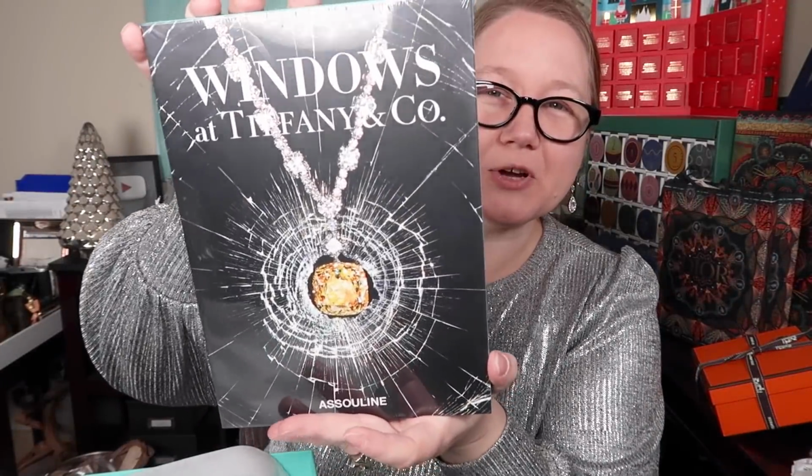Tiffany Windows book. So there are two versions of this book. There's this one, which if you want to get something from Tiffany's, but you don't want to get jewelry and you don't want to spend a lot, this is only about $30. It's not quite 8x10, but it's close. It's like 10x7 maybe. There's also a huge one.